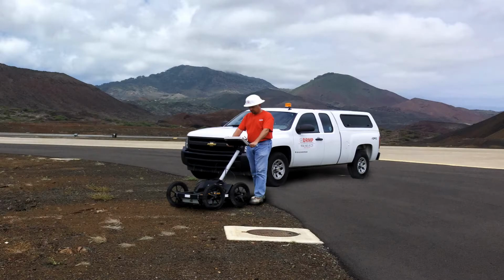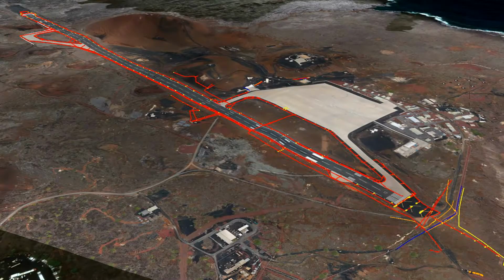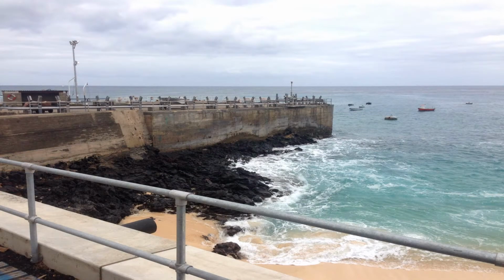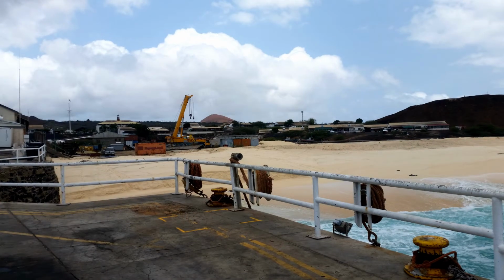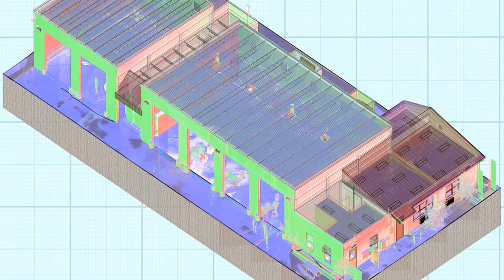Using ground-penetrating radar and utility locators, subsurface utility engineering crews performed utility designation and location of over 6 miles of underground utilities. Surveyors performed a topographic survey of the existing pierhead and beach area to facilitate the delivery of construction materials and equipment for the construction phase. The crews performed an interior-exterior laser scan of the airfield fire station to generate a point cloud for importation by GIS analysts into Revit and ArcGIS.